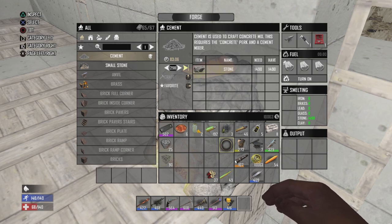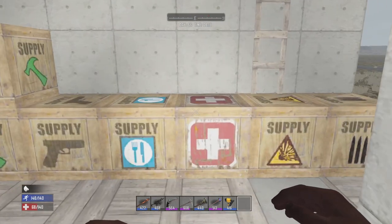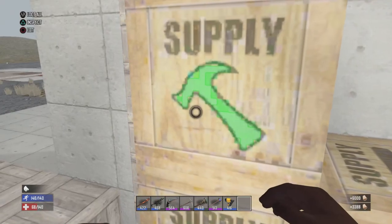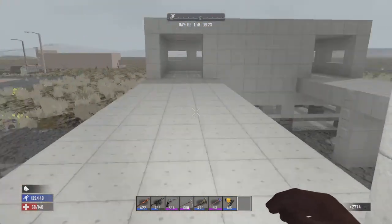I don't even think I'll do it out of concrete. I think I'll probably just do it out of wood, because I don't think the spider zombies will do that much damage, but you just never know.